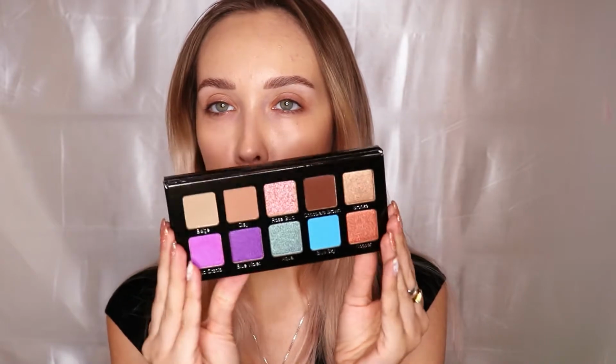So I'm just gonna get it open. I did already take a peek at it. I've had okay experiences with Violet Voss shadows. I don't have a lot of stuff from them. I just have one of their neon palettes. But this is the palette here. You've got a top row of neutrals and then your pops of color on the bottom.